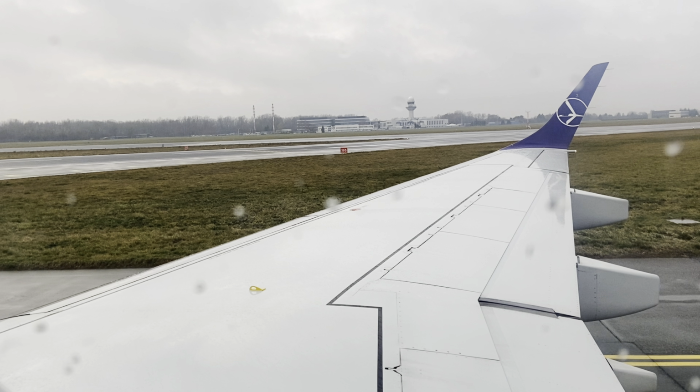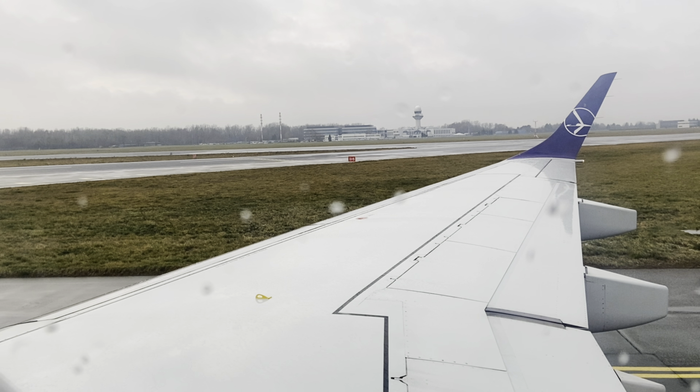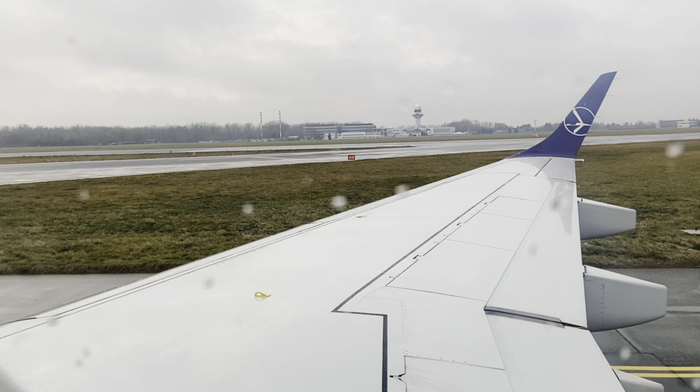Dear passengers, right now you are taxiing to undergo the de-icing procedure. This is the standard procedure preparing the aircraft for takeoff in winter weather conditions.